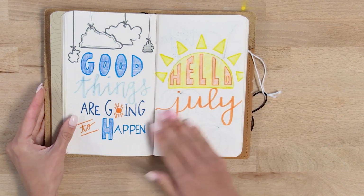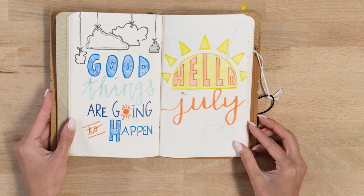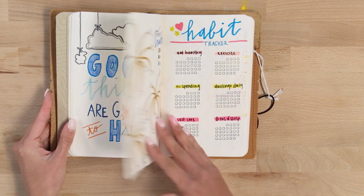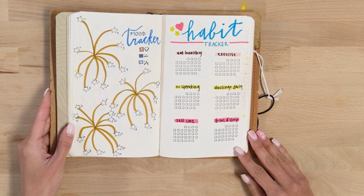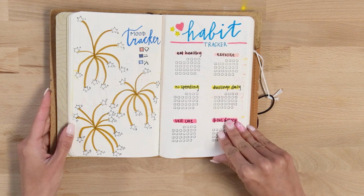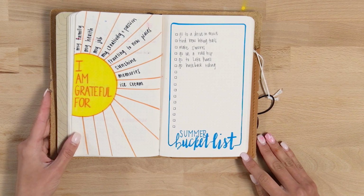So here's my cover page, and I love the sunshine theme with it. Here's my mood tracker and habit tracker. I didn't really stick with the color theme for the habit tracker, but it still looks good to me. And on the next page, I did a gratitude and summer bucket list, and that is my July spread for the month.